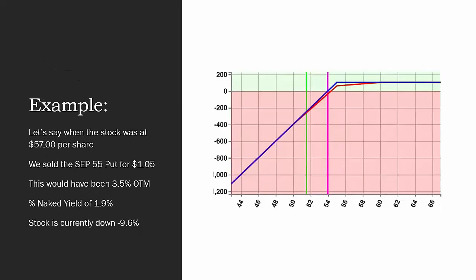Now, let's take that example I just showed. Let's say that when a stock was trading at $57 per share, we sold a September 55 put for $1.05. At the time, this put would have been 3.5% out of the money. And it offered us a percent naked yield against the cost to buy the put of 1.9%. If we were forced to buy at 55, the money we'd have to put up to cover the trade as a cash secured put, that 105 gives us a 1.9% return.